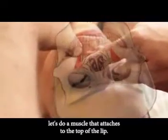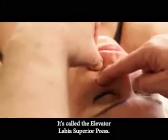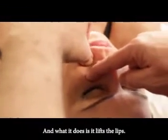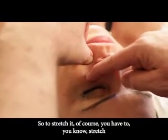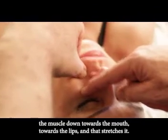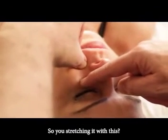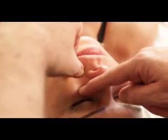So next, let's do a muscle that attaches to the top of the lip. It's called the levator labii superioris. And what it does is it lifts the lips. So to stretch it, of course, you have to stretch the muscle down towards the mouth, towards the lips. And that stretches it. So I'm stretching it with my left thumb.